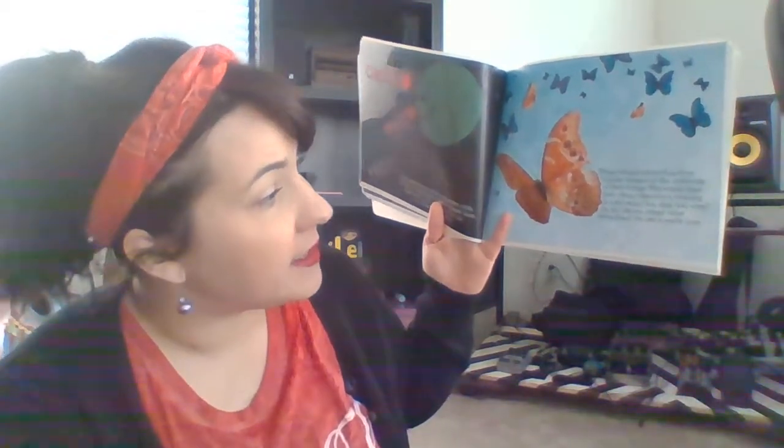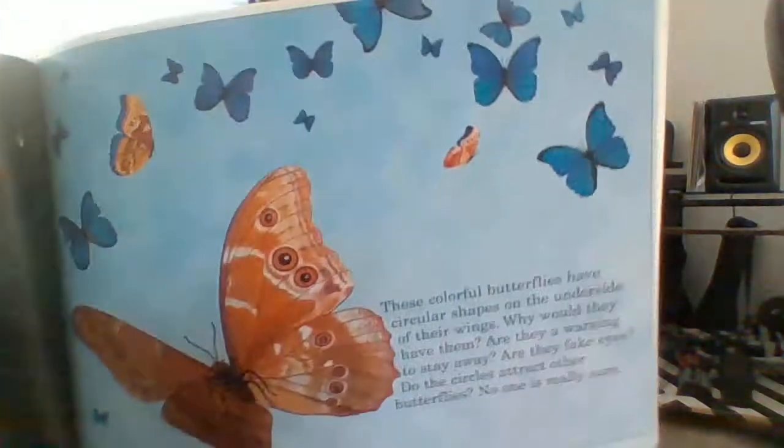These colorful butterflies have circular shapes on the underside of their wings. Why would they have them? Are they a warning to stay away? Or are they fake eyes? Do the circles attract other butterflies? No one is really sure. Scientists know that these butterflies have circles. But why do you think they have circles? Is it to defend themselves? So it looks like eyes?